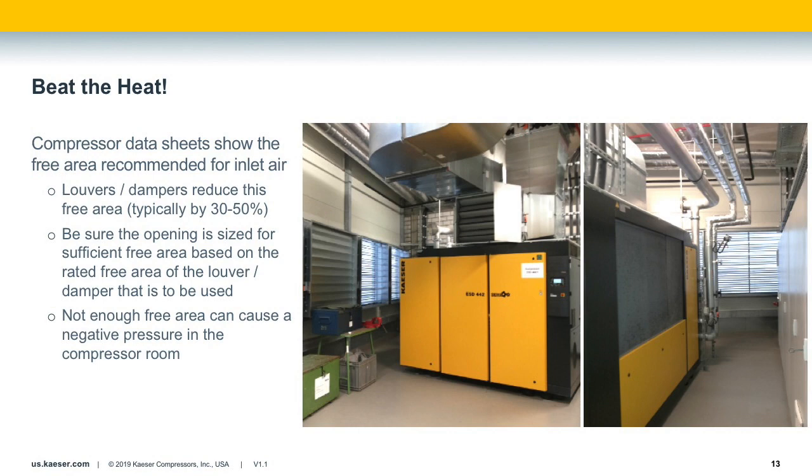For example, if you need 30 square feet of free area for a compressor room, and you're planning to install thermostatically controlled inlet louvers in the room, you already know that the openings you make in the wall need to be larger than 30 square feet. The real question is how much larger. Let's assume you're using a louver with a free area of 50%. This means that for every square foot of the louver, the free area is 1/2 a square foot, and the blocked area is 1/2 of a square foot.